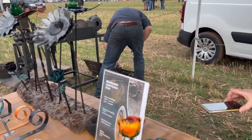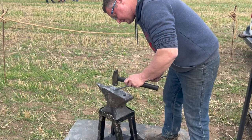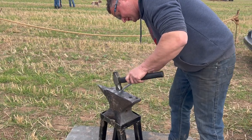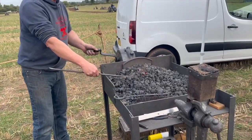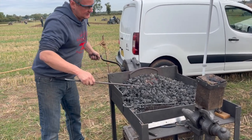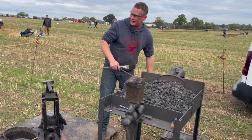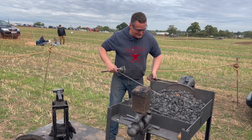Tractors and ploughing, and this gentleman is demonstrating his blacksmith skills. So it takes me about an hour to get it so it's working how I should. Is it going to pop like popcorn? No, it's not going to pop like popcorn.